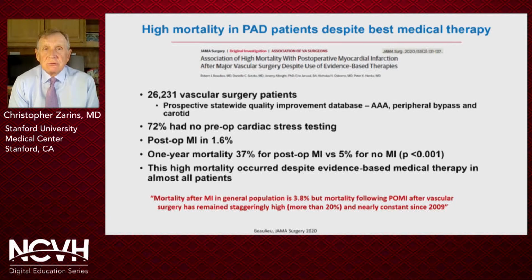In this recent study, which was just published in JAMA Surgery this year, a statewide registry of 26,000 patients who underwent vascular surgery showed that 72% of the patients had no preoperative cardiac stress testing. Well, this is in accord with guidelines. You do a risk-benefit assessment and then go ahead with your surgery. Now, the actual results were not that bad. Postoperative myocardial infarction occurred in only 1.6% of patients. This is lower than historically we have been seeing.